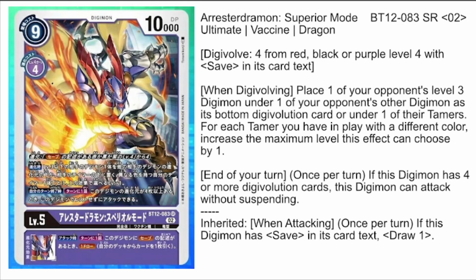Next up, we have Arresterdramon Superior Mode. So this is going to be the deck's level 5, and this is a very powerful level 5 Digimon. So it is, again, a purple Digimon, has the Digivolution cost for 4 on top of a level 4 purple Digimon, and 10,000 DP.